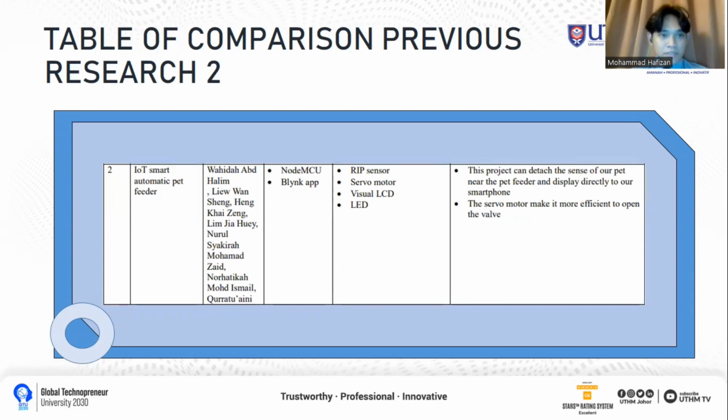The second previous research is IoT smart automatic pet feeder. They're using software NodeMCU and Blynk application. The hardware is PIR sensor, servo motor, virtual LCD, and LED. The advantage of this project is they can detect the presence of our pet near the pet feeder and display it directly on our smartphone, and using the servo motor makes it more efficient to open the valve.